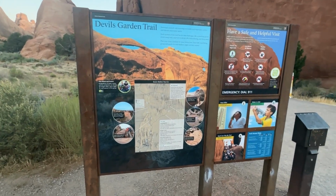Dudes! Welcome to the Devil's Garden. That's right. We are here for day 2 in Arches National Park. And today we are going to hike on the Devil's Garden. Now this whole hike is a 7.8 mile loop. Can't remember the kilometers, but we'll put it down here. Today we're just going to do a little part of it.